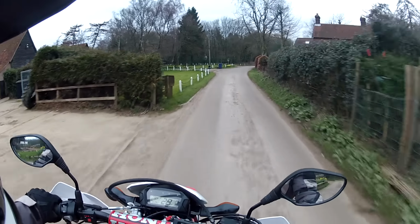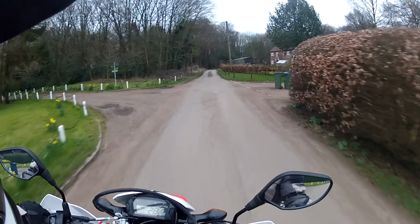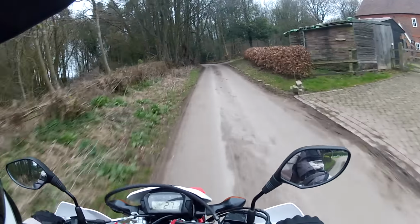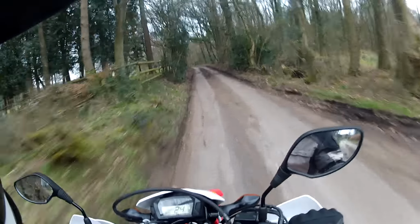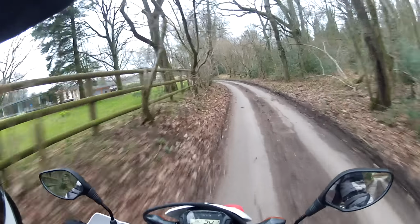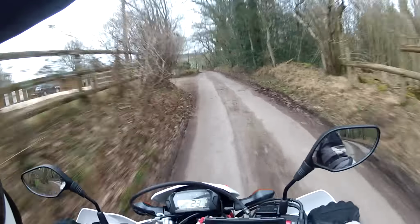And on the little CRF, of course, I just love the fact that it's a go-anywhere bike. Although I can theoretically go anywhere on the big BMW, I wouldn't do it because, one, I haven't got the skill. Two, I'm likely to drop it and damage a very expensive bike. The little CRF is cheap to buy and run, and if I do drop it, it's not the end of the world. Although, obviously I try to look after all my bikes.